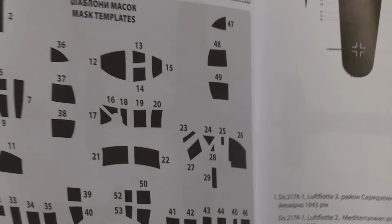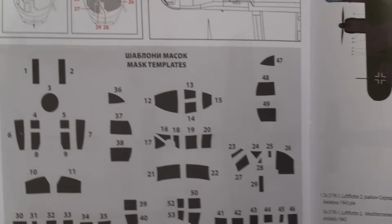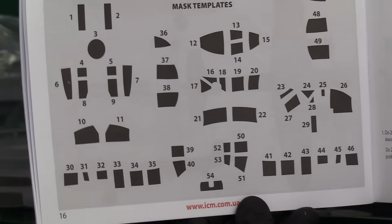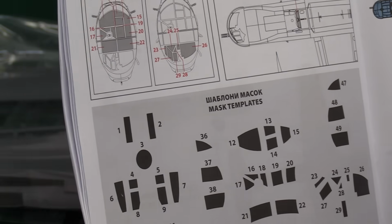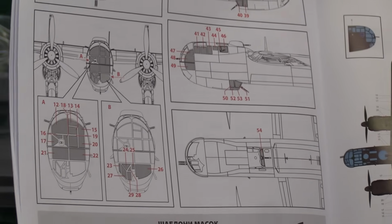And then this is where it gets a bit awkward, and this is where I think, in the fullness of time, I hope ICM move on from this, because there's too many there to be faffing around cutting all that lot out, I think. How many have we got? 46 masks. I think that's probably too many, really. It's a lovely model. It's the nature of the beast with a big glass house. You're going to need a mask set.